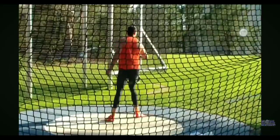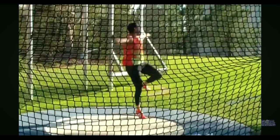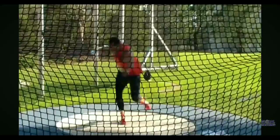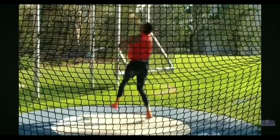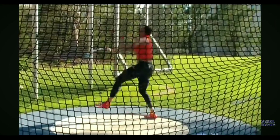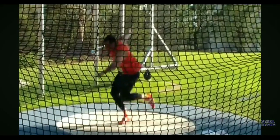Overall, just a fun thrower. Really important to me in the throwing world, and I think he just goes unappreciated for trying a technique that nobody has done before and nobody's really done since. So don't be scared to innovate. And if you innovate and it doesn't work, oh well. At least now you know it doesn't work. So keep that in mind.